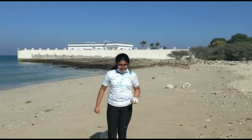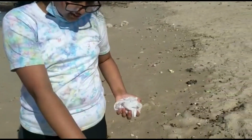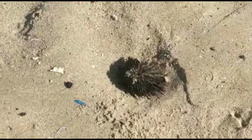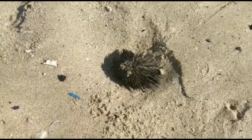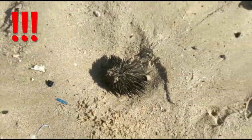Well, that didn't go very far, did it? Wait a minute. Guys, look! It's a sea urchin! You can tell it's a sea urchin because it's a weird spiky thing. And don't touch it because they can be poisonous. Stay away from it, especially if it's black.